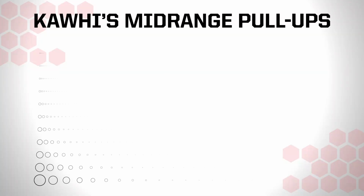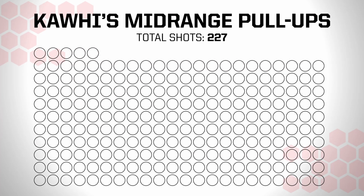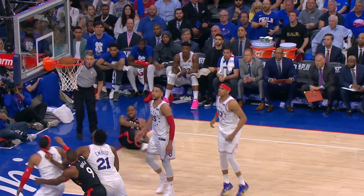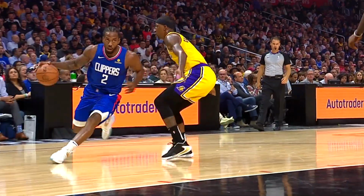The numbers are clear. Second Spectrum estimates that his constellation of 227 mid-range pull-ups last season should have resulted in a conversion rate of just 41%. But in reality, Leonard converted 49% of them. In other words, Leonard makes shots that other dudes miss, but so does every contemporary superstar. Harden, Curry, Durant, Klay. The thing that makes Kawhi different is that his shot-making skills harken back to the brilliance of Kobe Bryant and Michael Jordan.